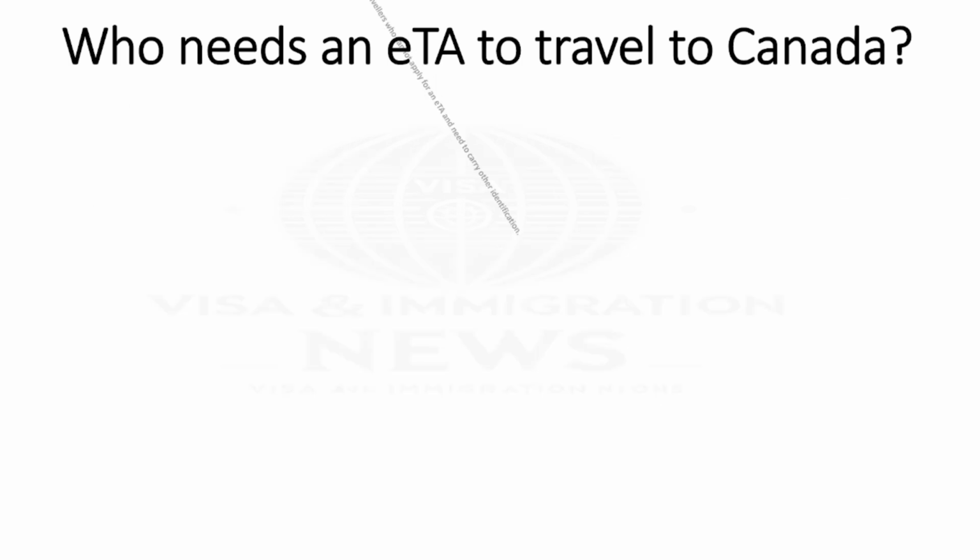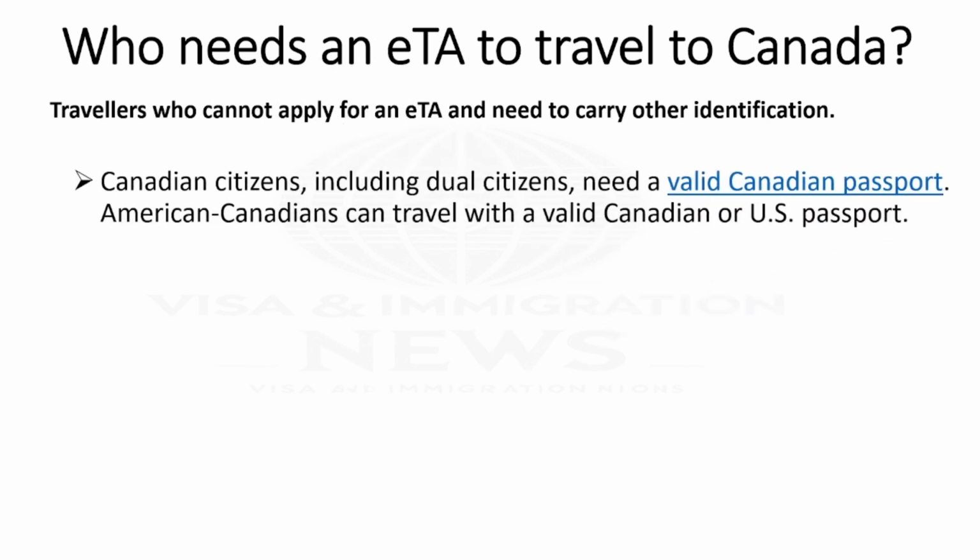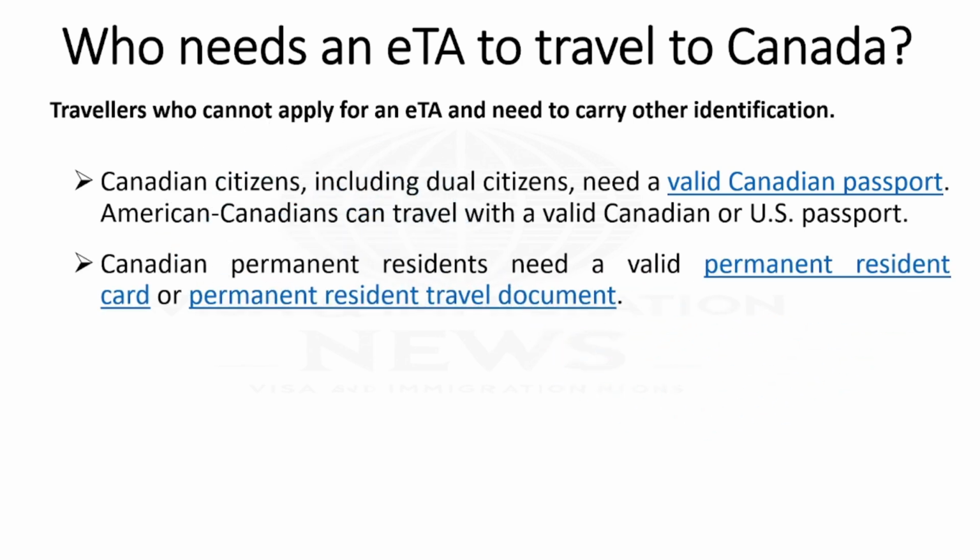Travelers who cannot apply for an ETA and need to carry other identification. Canadian citizens, including dual citizens, need a valid Canadian passport. American Canadians can travel with a valid Canadian or US passport. Canadian permanent residents need a valid permanent resident card or permanent resident travel document.